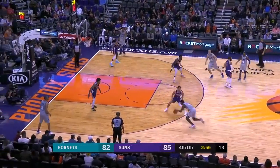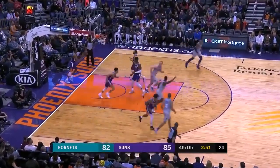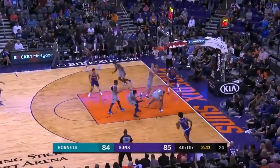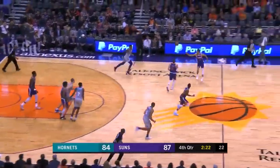Bacon has provided a big lift off the bench. James Borrego has gone with him off the bench here in this 4th quarter, and he has responded. He's got a game-high 21 points. Ayton takes the pocket pass and rolls to the rim. Bacon loses a handle. Oubre comes up with it.